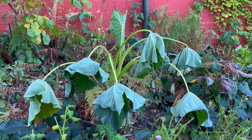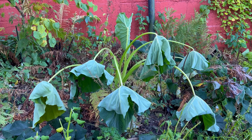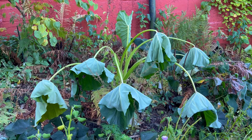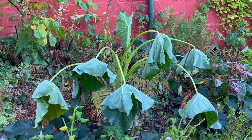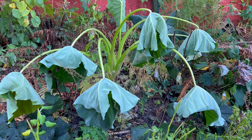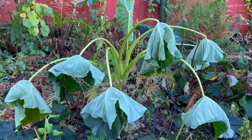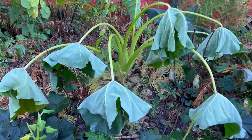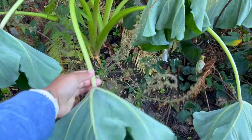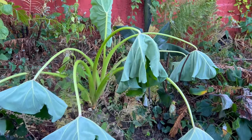My elephant ear has been hit. At least this one over here. I got to check out the others on the other side of the house, but I don't think this guy's coming back. He might. I guess it just depends on how long this temperature has held. So let's take a look. Oh, he's frozen. Yeah, he's probably done.